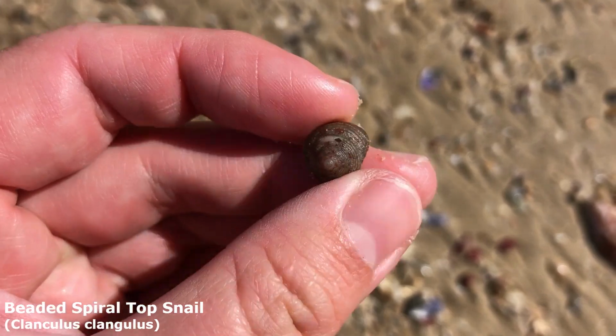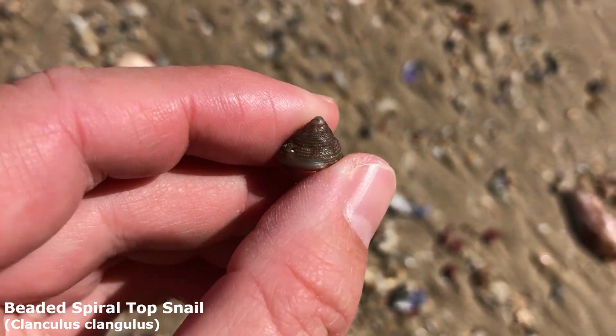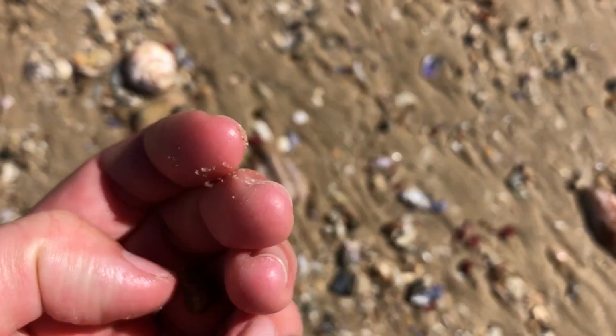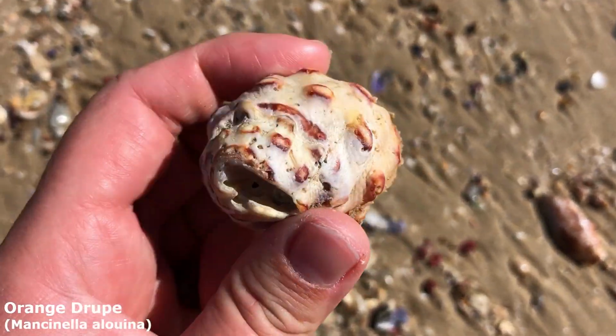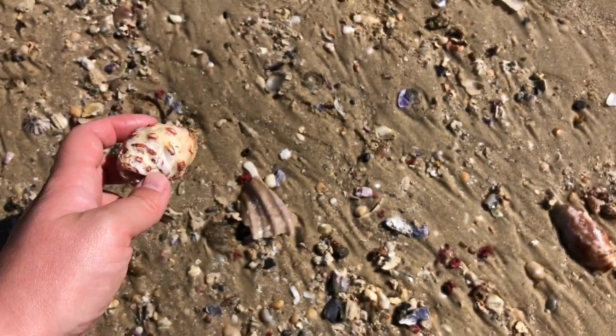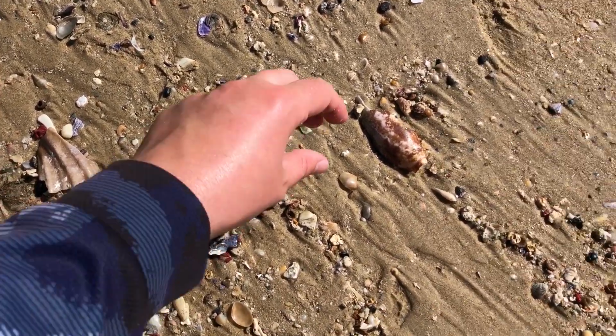Anyway, we've got ourselves a beaded spiral top shell, or something like that, I think this one was called. I'm not going to take this guy because he's fairly warm, but just imagine the force of the waves knocking this guy all the way up past the rock pools to the end of the beach. Oh, that would have been cool.